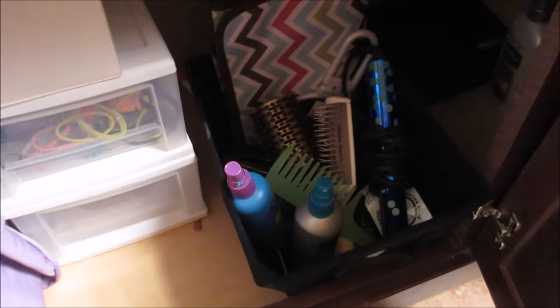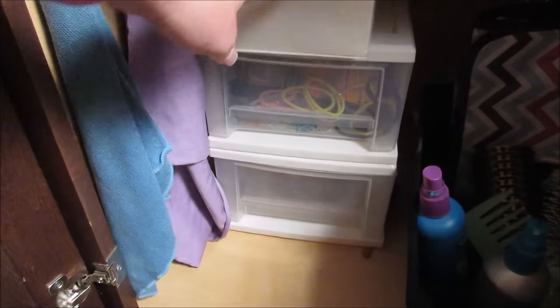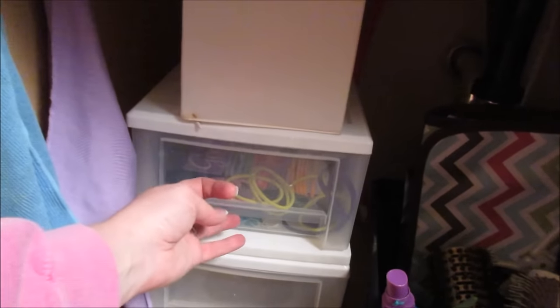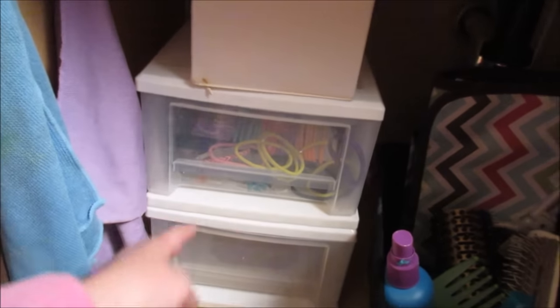Here we have a basket for the hair stuff. We have hairspray and detangler and combs and brushes, flat irons, mirrors. That is Callie's travel bag. Here I have a bin for sanitary pads that are easy to take out to use in the bathroom. And then we have a bin for the girls' hair stuff and some extra makeup of Callie's.